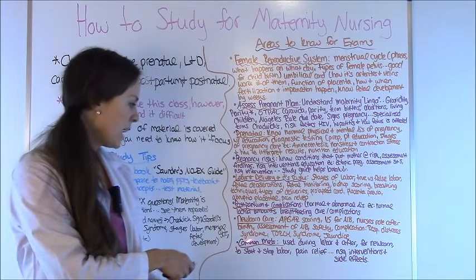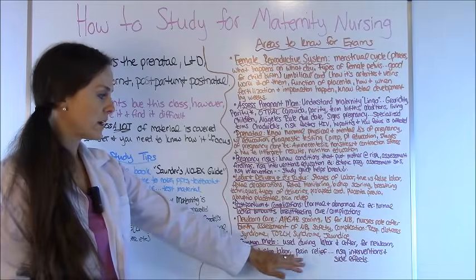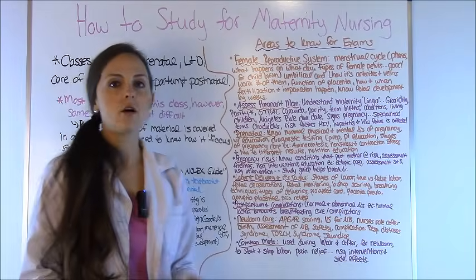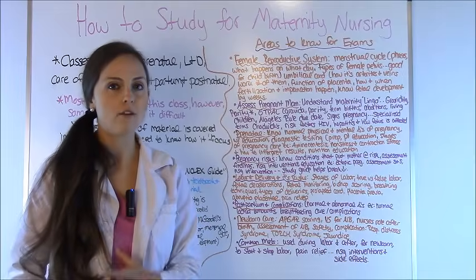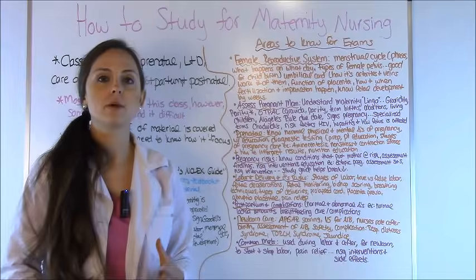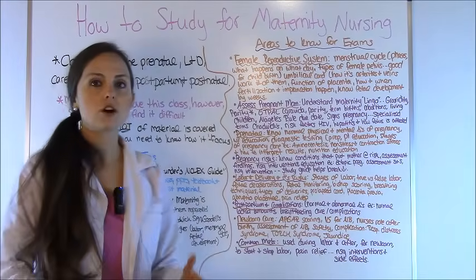Okay, and last but not least, all this is sort of an umbrella for all this. During all these sections, you need to know medication-wise what meds are usually used during labor, like Pitocin, what you're going to watch out for, things like that. Medications that you're giving the newborn after birth, the vitamin K, the eye drops. How to start and stop labor.